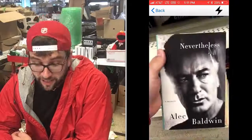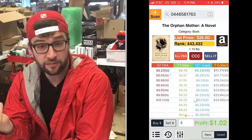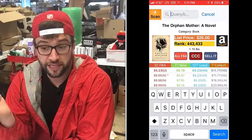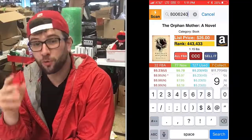Again, I have to put in the ISBN manually. If you use an app like Scoutly, they have an option where you can actually scan the ISBN, and it shows up faster. I'm using Profit Bandit. It's not especially for books, like Scoutly is. This is a general thrift store app, and that's why I use it, because the people who are watching these videos don't only care about books.